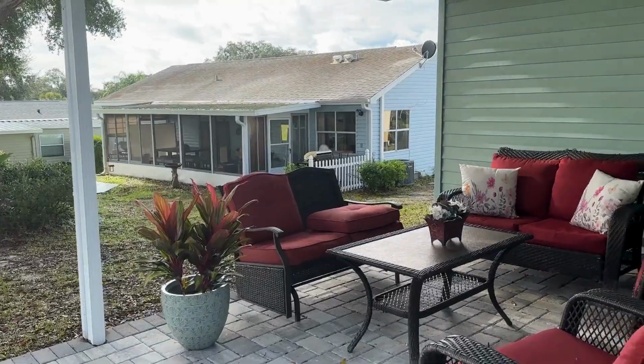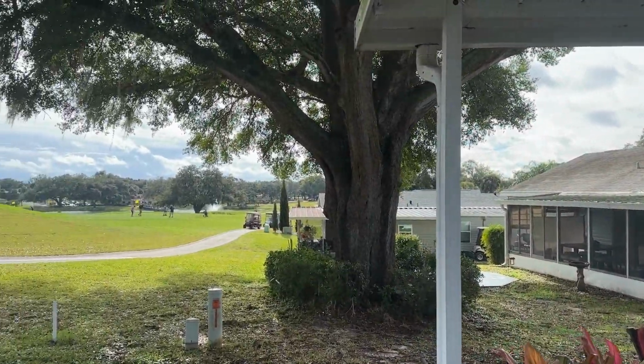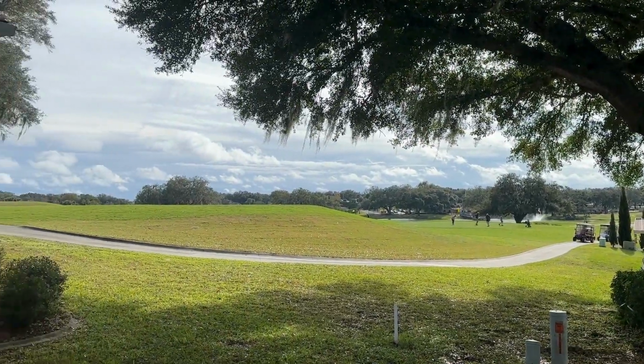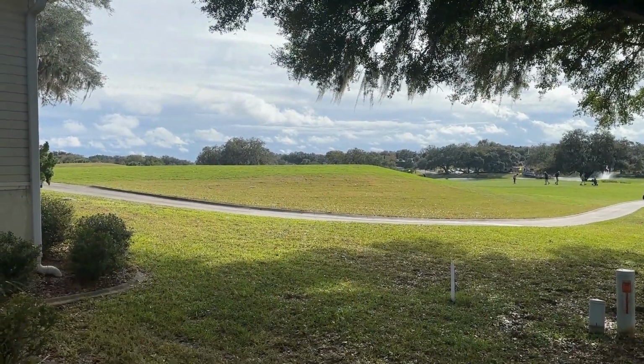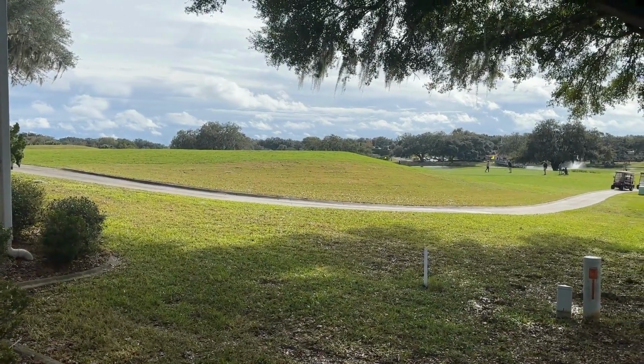And here's the beautiful back area. Real great to sit out, and backs right out onto the Hilltop Golf Course. What an exceptional spot to sit out and enjoy coffee in the morning or beverage in the evening.